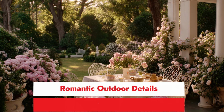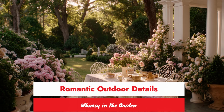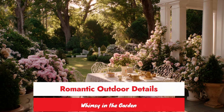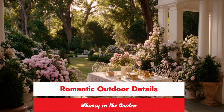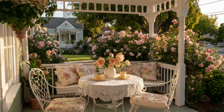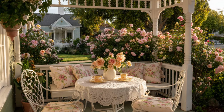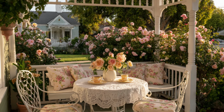A shabby chic garden feels like a page from a fairy tale, full of bloom, patina, and poetic charm. Begin with vintage metal furniture, a bistro set in chipped white paint, or a weathered bench with floral cushions. Layer in soft outdoor fabrics, perhaps even a faded lace runner across a table beneath the trees.